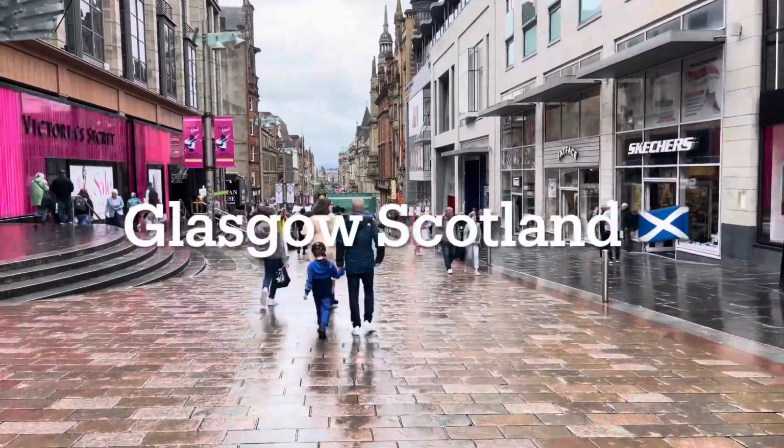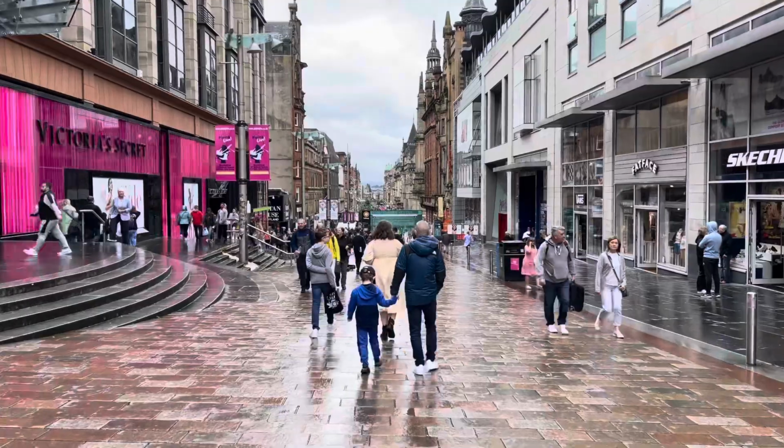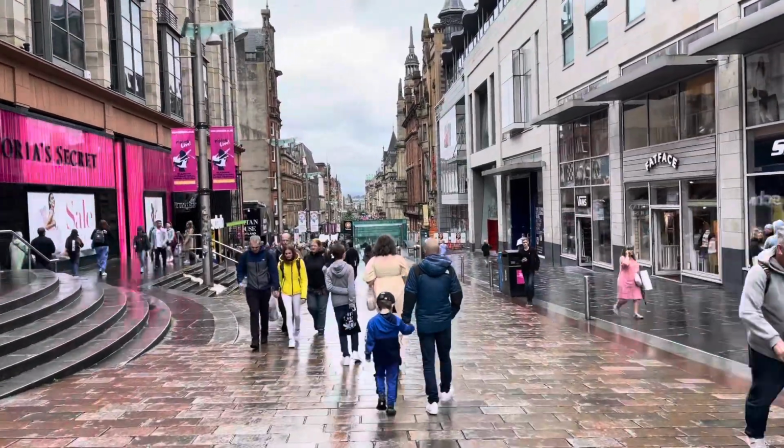Buchanan Street here in Glasgow. There's been a little bit of rain, in fact there was a heavy shower before, but I managed to avoid it.